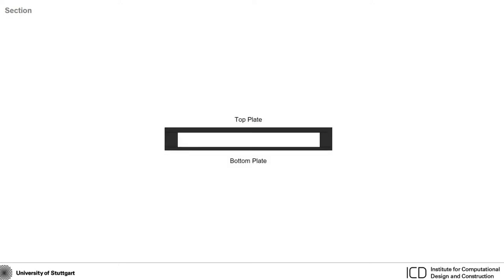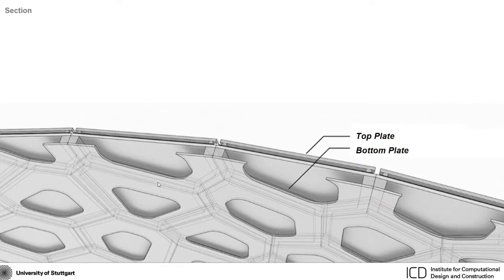And at the same time, by increasing the structural height, we increase the structural capacity of the whole system, and we have a hollow interior of each of the cassettes that is then integrating not only the access to the connections between the cassettes, but can also integrate lights, can also integrate acoustic contraptions. So this is really a multifaceted building system.